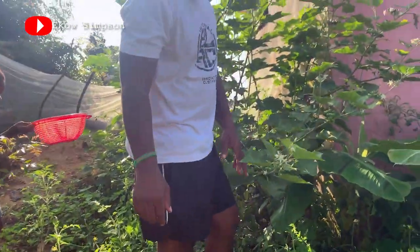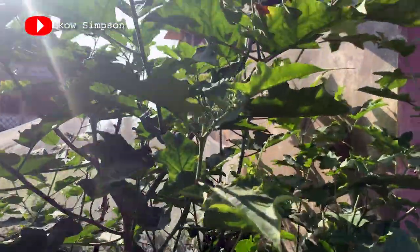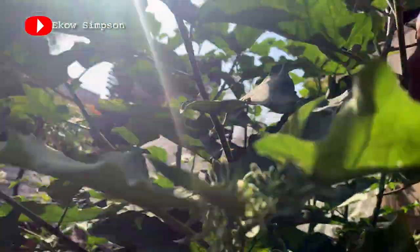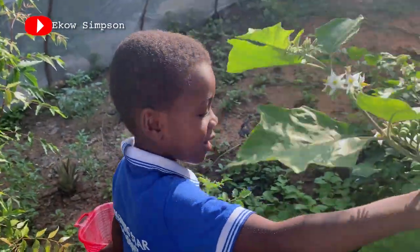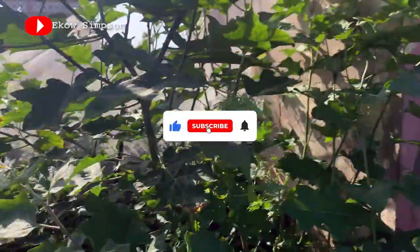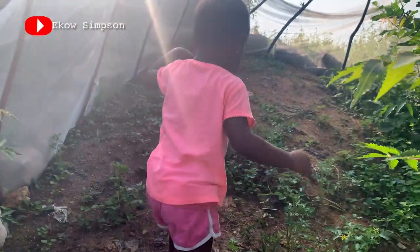Ejiba, come and harvest the tomatoes. Yeah, so these are the things that I was telling you about. I don't know the English name for this, but we call it boju. We call it what? Boju. Okay, so harvest your boju. Bitter balls. Okay, she said it's called bitter balls.